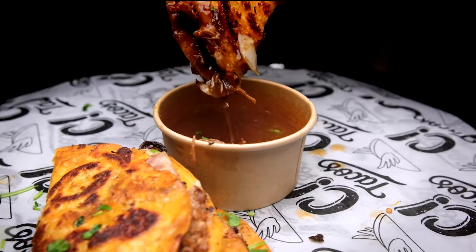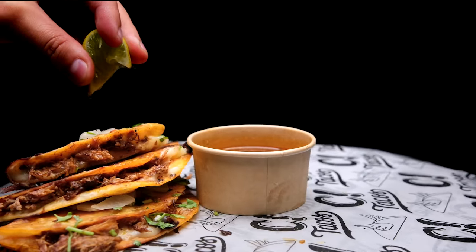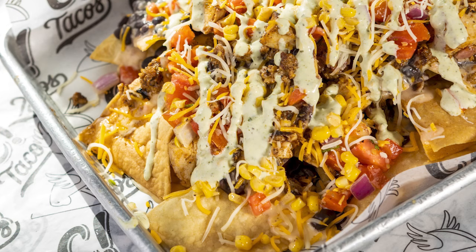Capital Tacos is an 8-unit fast casual chain with a scratch kitchen selling Tex-Mex food and related items such as cheesesteak tacos and hot chicken burritos, as well as queso bites, Mexican street corn, and more.